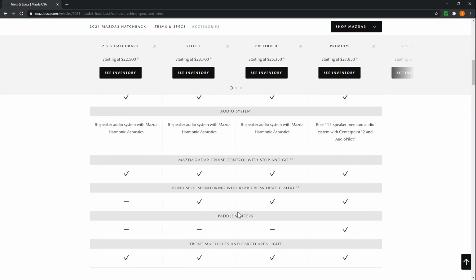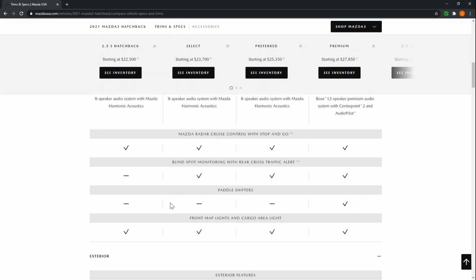Radar cruise control with stop and go. Awesome feature to have if you live in a city or place with a lot of traffic and you want to cut down on some of that driving fatigue. Really nice to have that stop and go, and you can see Mazda offers that across the board on the Mazda 3 hatchback. Blind spot monitoring with rear cross traffic alert.